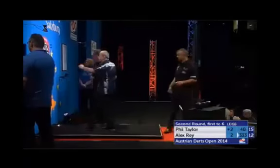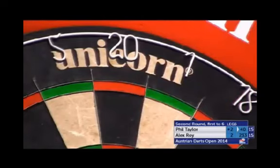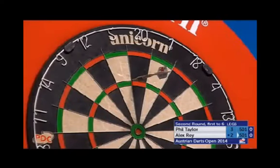He tends not to take it off. He will be back for double top. And Alex, well, even a 140 is not going to get him to a finish. You require 40. It's a double top for Phil Taylor to go into the lead for the first time in this match. And there it is. Phil Taylor. 6 legs Alex throw first. 3-2. And somebody's managed to hold their throw.